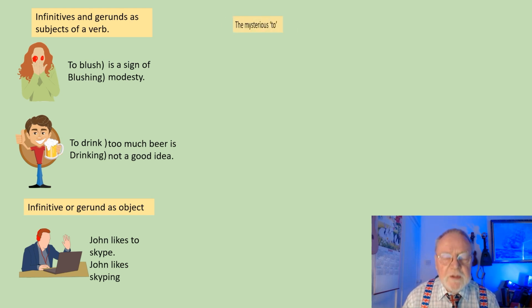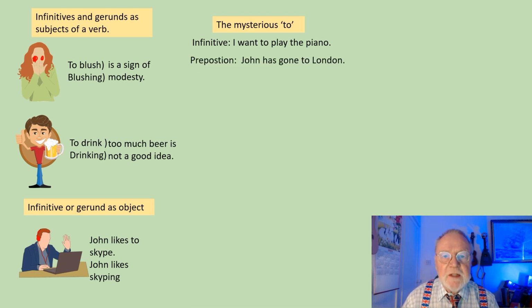One way of deciding whether to use a gerund or an infinitive is to look at the mysterious to. The infinitive: I want to play the piano. Here the to is part of the infinitive. But here it's a preposition: John has gone to London.